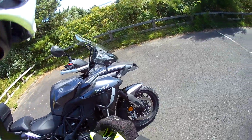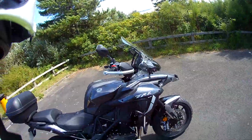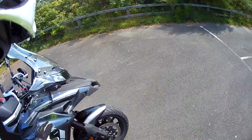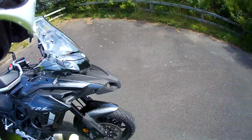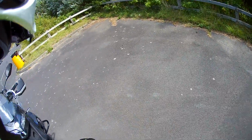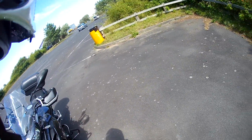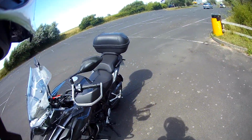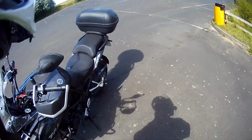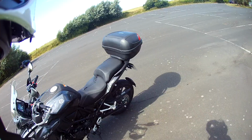So this is it. This is the Benelli TRK 502. They come in different colours. I've got the grey. They come in white, red and a blue. I have seen some in yellow on the Wibbly Wobbly, but I couldn't get one myself in yellow. But I am really liking the grey, to be fair. It's a really nice colour.